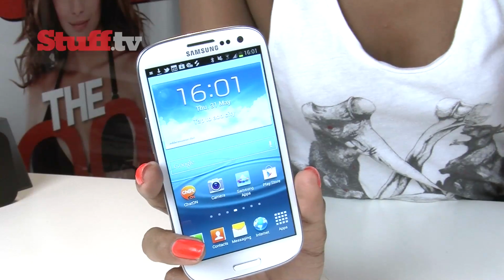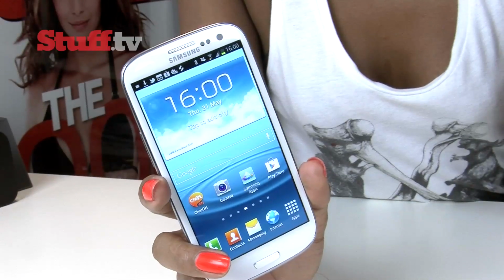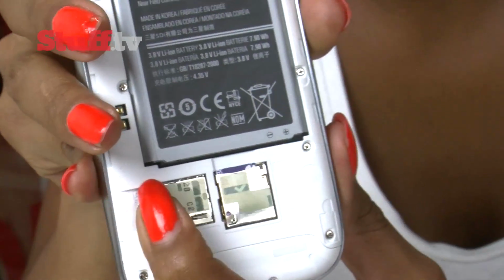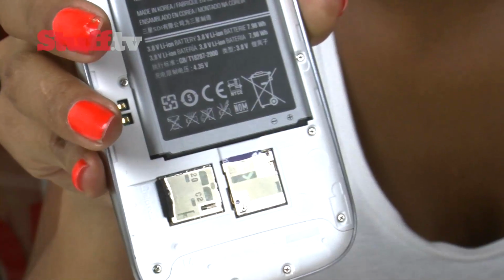We played an identical video loop on both phones at 50% brightness with Wi-Fi and Gmail sync switched on. The S3 managed 8 hours and 26 minutes. The One X, 4 hours and 51 minutes. Extra space won't be an issue either, thanks to the microSD card slot for up to 64GB of expandable storage.